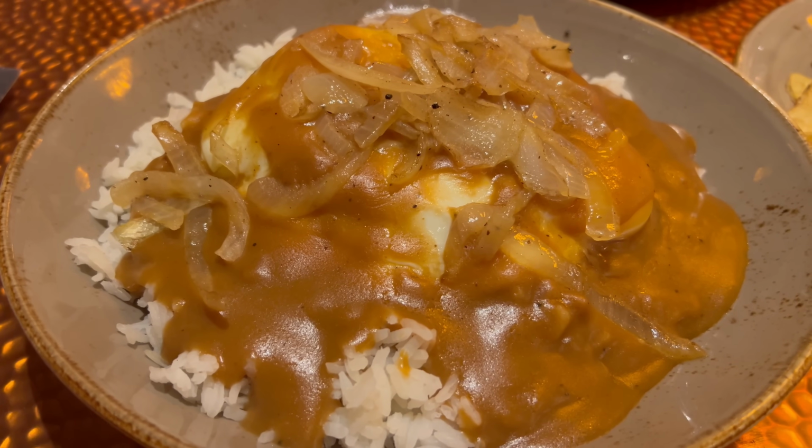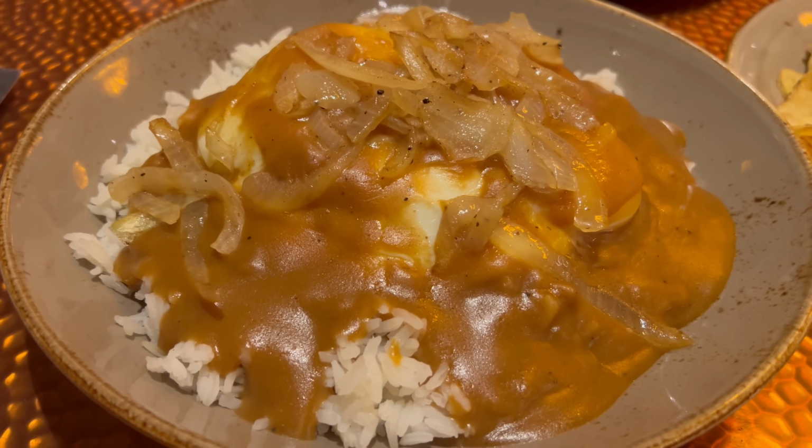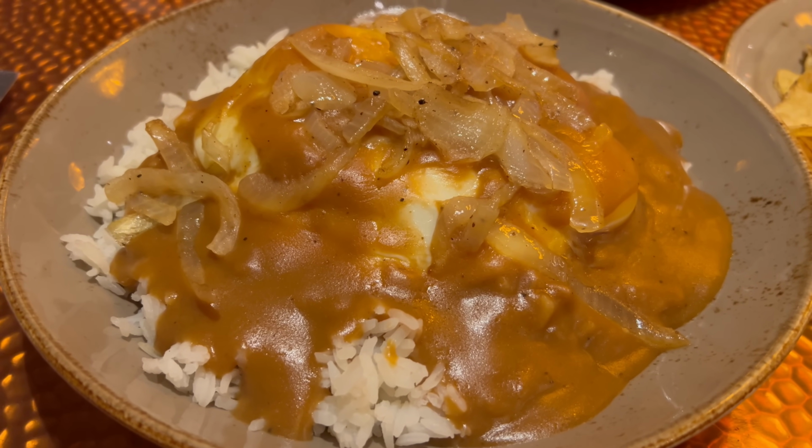What I'm actually really liking about this Loco Moco is the addition of the caramelized onions. Getting that additional nutty sweetness from these onions is actually providing a nice burst of accent flavor to this Loco Moco. This is just very enjoyable. A very nice Loco Moco. I like this one. Next up, we're going in on the cheeseburger.